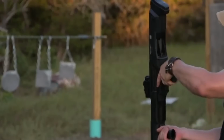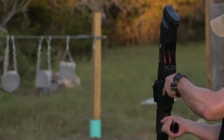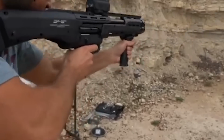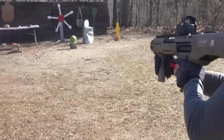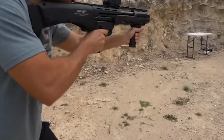To enhance its versatility, the DP12 comes with ambidextrous controls, making it suitable for both right and left-handed shooters. It features dual action bars that ensure reliable cycling regardless of the user's dominant hand. The ambidextrous safety selector and slide release further add to the shotgun's accessibility and ease of operation.